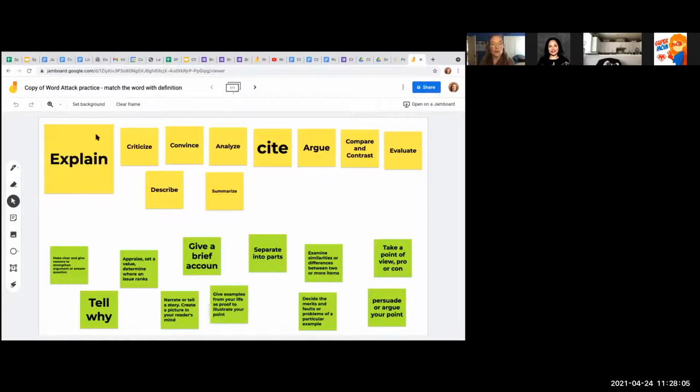Okay, so it's a little matching game here. I'm going to put you into breakout groups. One person in the group is going to copy the link, and then they're going to add the emails of the other members. Then you can all work together to play with this. Okay, so I'm going to put you into your groups. Hang on a second. Everybody understand? Only one person. So one person is going to be the leader. That one person is going to grab the link and open it up, make a copy, and then add the emails of your other partners.